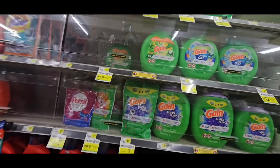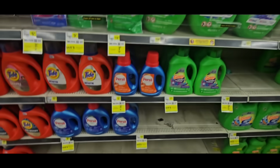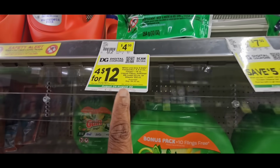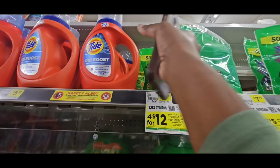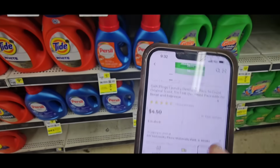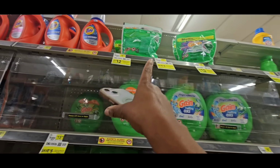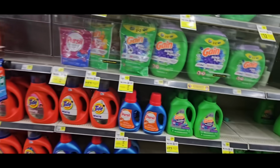Now scan that, because the last time it had coupons that attach. I'm never that lucky. See, I'm never that lucky. But this is the thing. Make sure that 4 for $12 attached, because as you can see, it did not. So whenever that happens, turn it around. Let's see. $4.50, and it still did not attach. So that is a product I would not pick up right now. Wait until your coupons finish loading and then try it, okay?